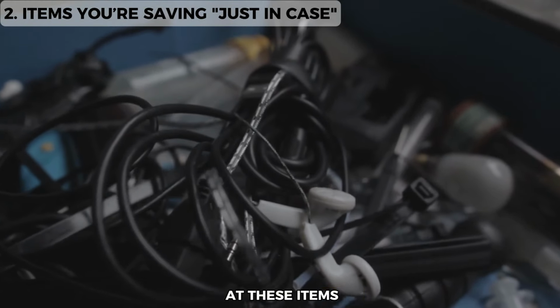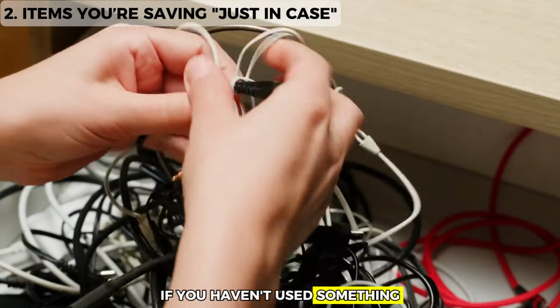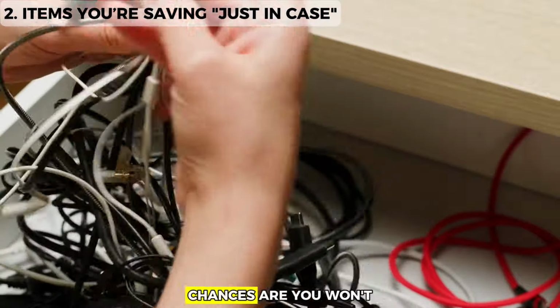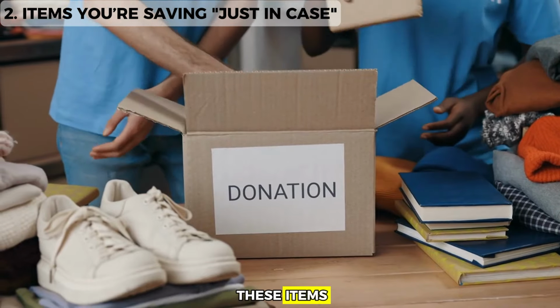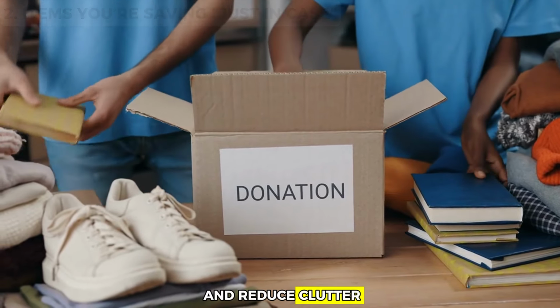Take a critical look at these items. If you haven't used something in the past year or two, chances are you won't need it in the future. Consider donating or recycling these items to free up space and reduce clutter.